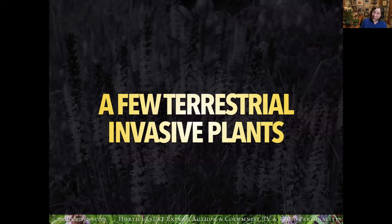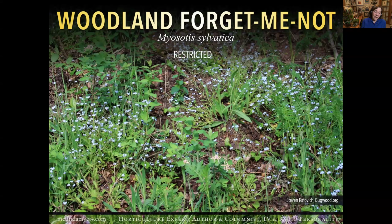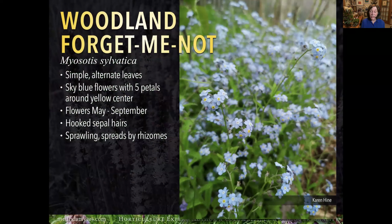So here are a few of the bad guys we see growing on the land. Woodland forget-me-nots. There are some native forget-me-nots. It's restricted because it's out here and we have a lot of it. And I was very sad to see it was restricted, but it takes over the woods and it routes out other plants. And it was one of those I didn't realize until maybe 5 or 6 years ago the damage that this forget-me-not does. It has simple alternate leaves.